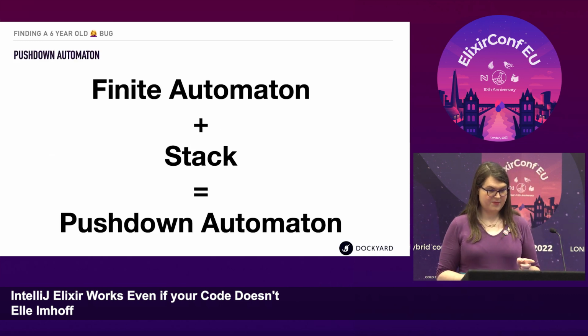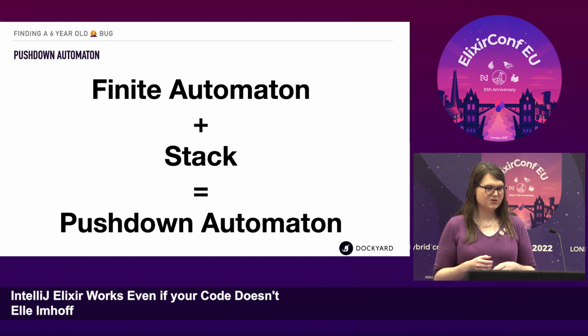Flex thankfully has an escape hatch. Because arbitrary Java code can be run on each regular expression match, the Java code can keep track of a stack, which elevates the computation model from a finite automaton to a pushdown automaton.